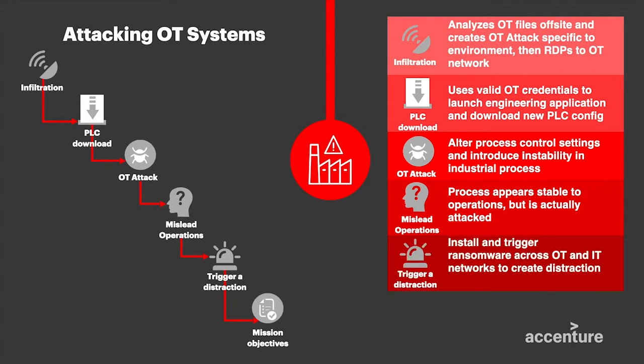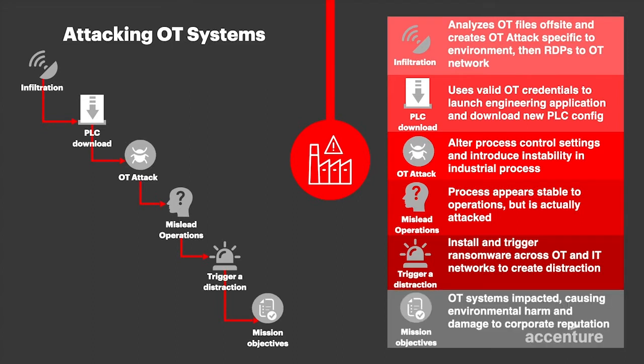At the same time that they upload this malicious file, they also install and trigger ransomware across IT and OT networks. They're not looking for a ransom. They don't want you to pay the ransom. What they want to do is distract your incident response teams from seeing the true attack on the industrial control system. So now let's take a look and see how this affected our control system in the real world.